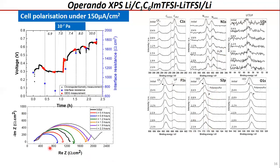In the meantime, we can see that the interface resistance increases. That means we have formed some solid electrolyte, as can be seen from the star dots, where we report the interface resistance evolution, which follows the polarization. And I would like to point out that the pressure inside the XPS started to degrade. We have seen some degradation of the pressure. That means that our electrolyte, during the degradation process, has gas evolution. So we stopped our experiment here for safety.